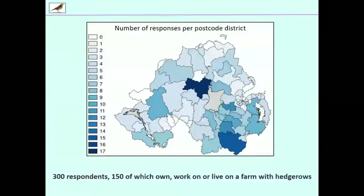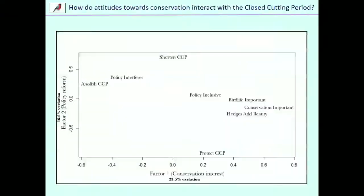So our show was based around here, but really we got a good spread of respondents from across the province, and we got 300 respondents, half of which lived, owned, or worked on a farm that had hedgerows. So I would say that they probably should know what hedgerow policies are. And our first question, how do these attitudes interact? I looked for latent structures within these data using PCA.